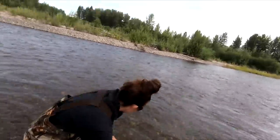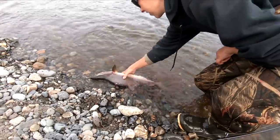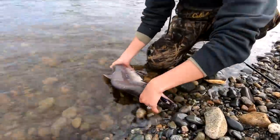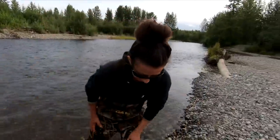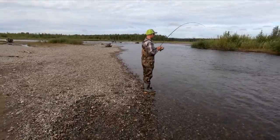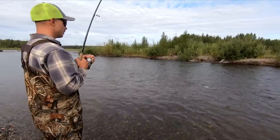Come here, dude. Come here, dude. We're putting him back in. He's got a big hump. Come on. Woo! Excitable little man. I think it looks like a male. No, that's a girl. Oh, it's a mini hump male.